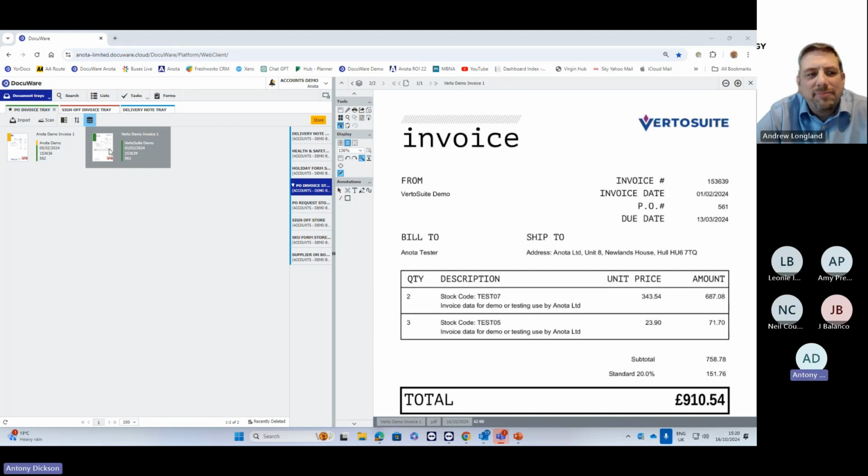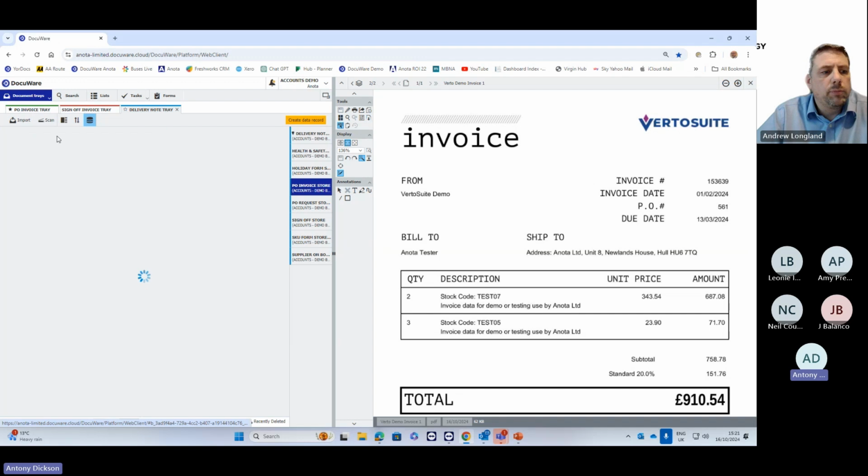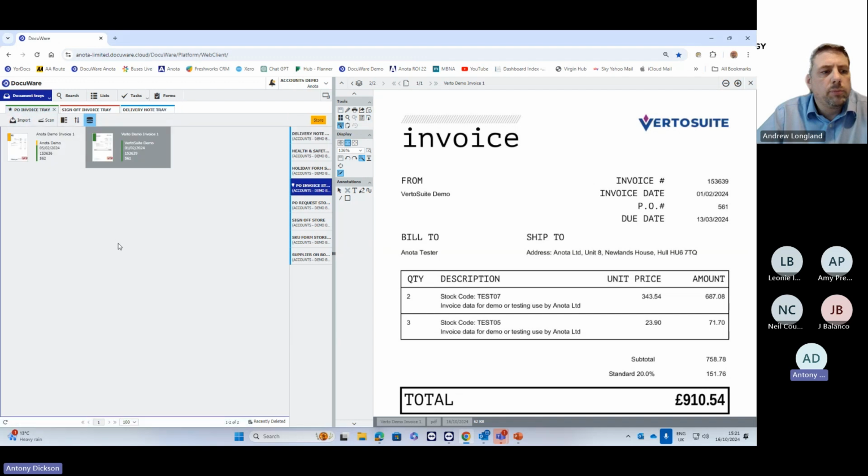So yeah, to look at the documents, I've just double clicked that and then they appear on the right hand side. As we go across the top here, you've got document trays, and you can have shared document trays. So let's say you have 2 or 3 processes in your accounts team. They can share a document tray and pick workload up from this tray. Or you can have individual trays.